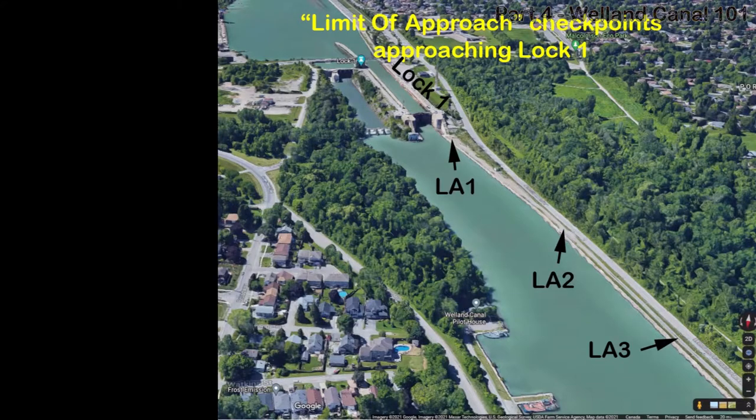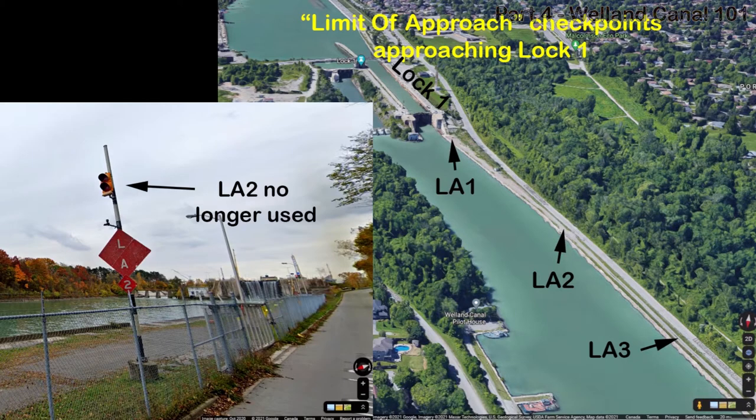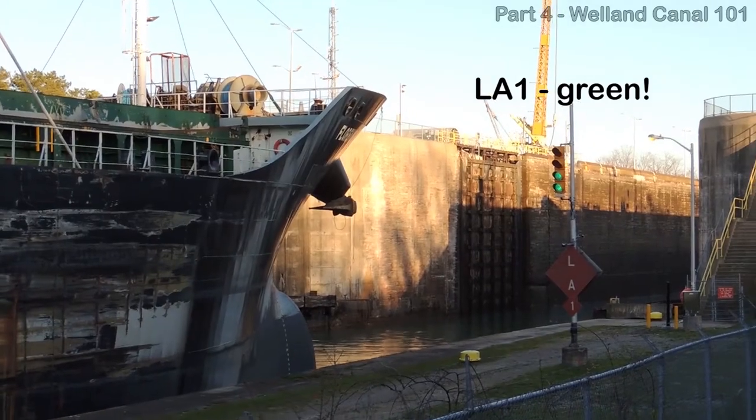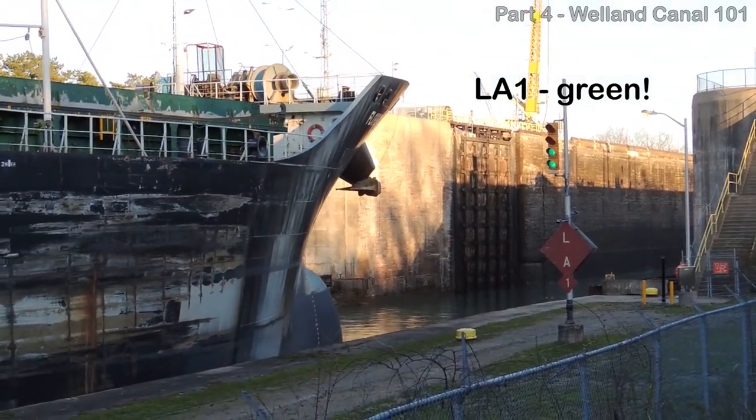When the lock is fully ready, the ship gets a green light and may pass the LA1 sign. The ship follows the contour of the approach wall so that as it enters the lock, it is going very slowly, perhaps 1 foot per second.